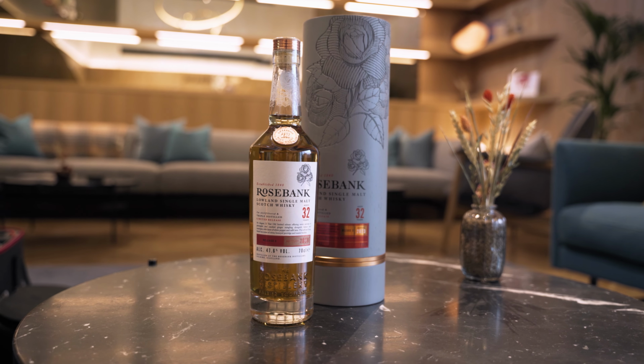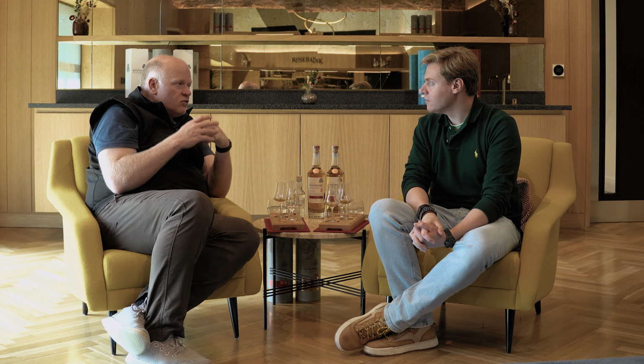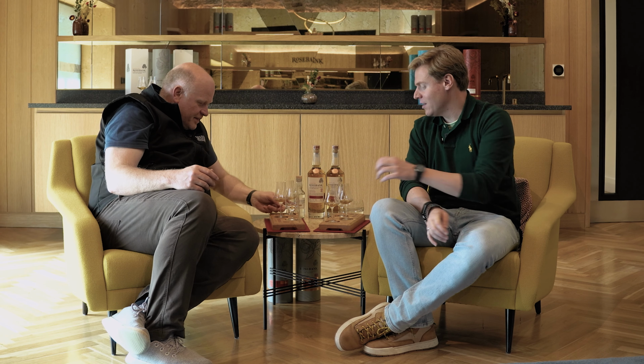This is absolutely gorgeous. The one thing about Rosebank is it has a style. The only casks we have are the casks we have. We're not re-racking casks. We want people to understand that Rosebank style. So for this 32-year-old, we've used all refill casks. There's no first fill in here, hence that beautiful light color. And there's a bit of American oak in here, which I think is what's really interesting about this whiskey. So should we have a try? I think it would be rude not to.